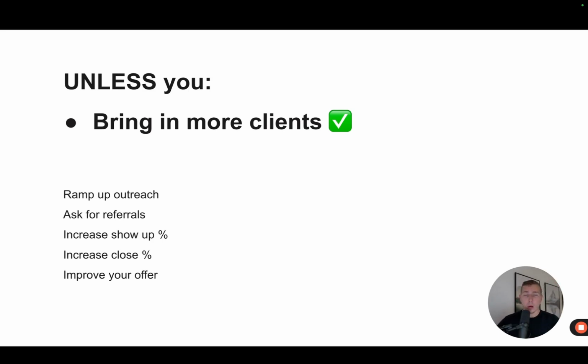Second way you can bring on more clients. If you've got an active client base, simply ask for referrals and build out a referral program to incentivize your current customers to give you more customers, all right? Increasing your show percentage. If you're at a 50% show rate right now and you get that up to 75%, that's a 50% increase in your actual show rate, which means you're going to get 50% more people showing up to the calls. And if your close rate stays the same, you're going to bring on considerably more clients because of that, okay? Increasing your close percentage.